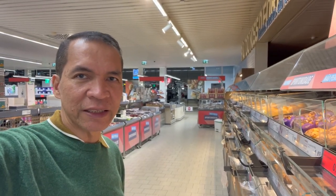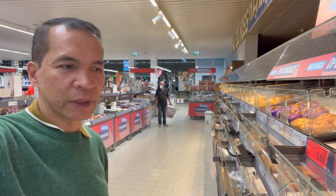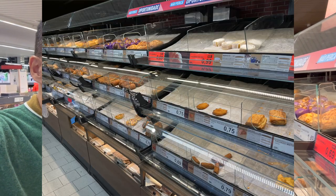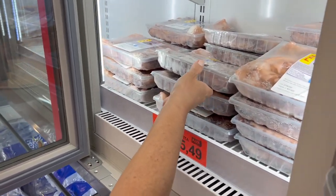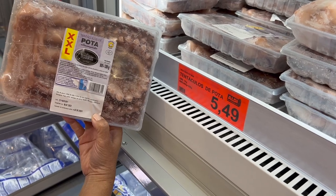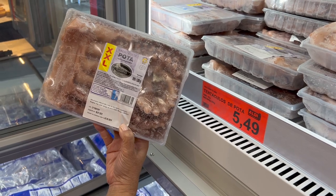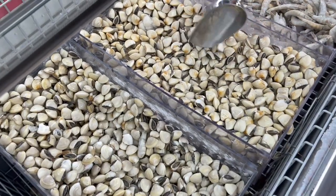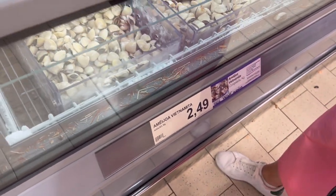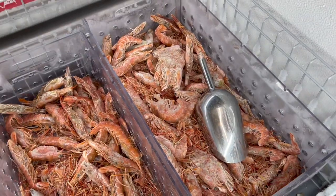Lagos has Aldi. So we're here in Aldi, and it's actually cheaper compared to other groceries. So I'm gonna taste some of the pastries here. These octopus tentacles are so cheap. It's only 5 euros and 49 cents. And we paid smaller than this at the restaurant for 22 euros. Wow. By the beach. Clams are only 2 euros and 49 cents per kilogram, maybe. Shrimps are 12 euros and 99 cents per kilogram.